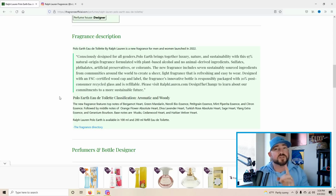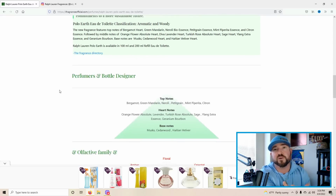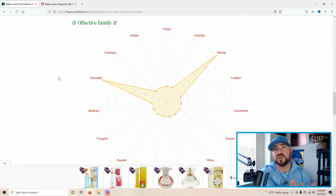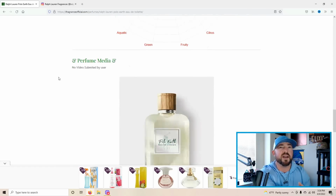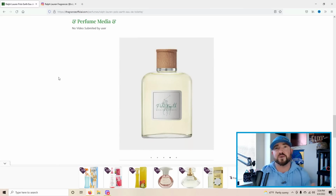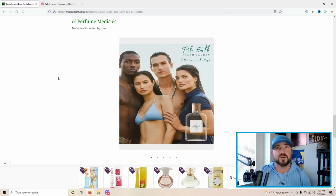This is an interesting fragrance to me. I think I'm more excited about this than Polo Blue Parfum, honestly. And there's your note pyramid, and then it breaks it down to aromatic and woody. That I absolutely believe. Look at that bottle. That's an interesting bottle for the Polo line. I'm digging it. I'm really excited about both of these releases from Polo. So L'Oréal, Ralph Lauren fragrances, you're going to get my money with these two for sure. I'm very excited about these.